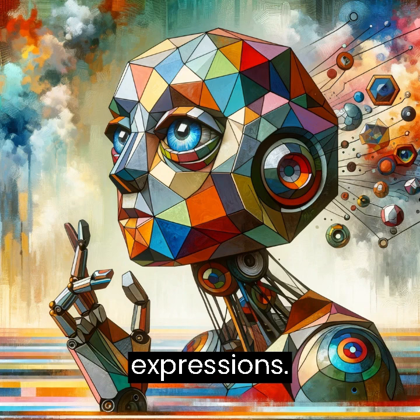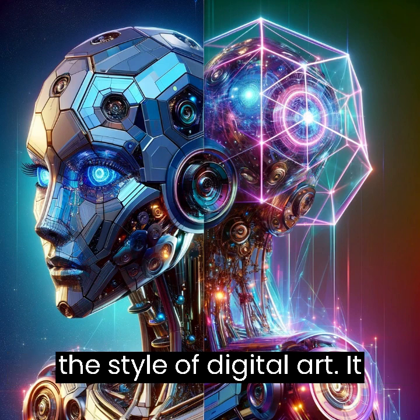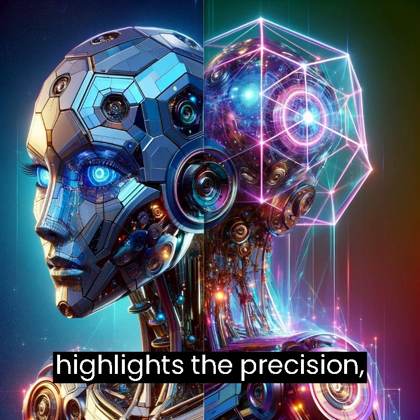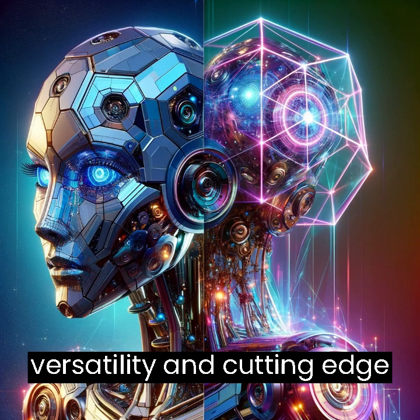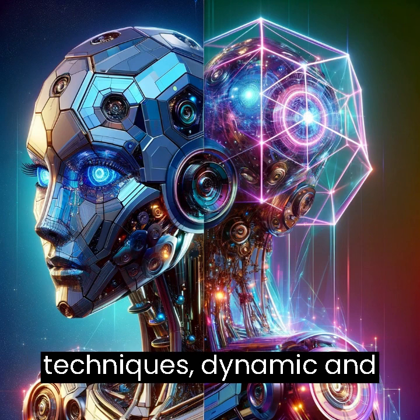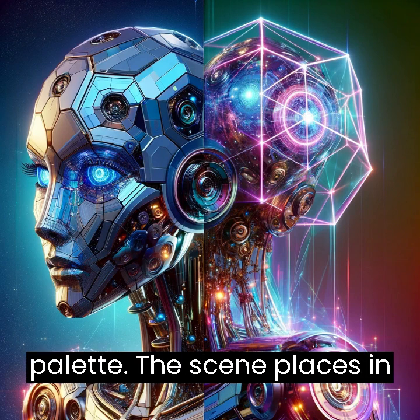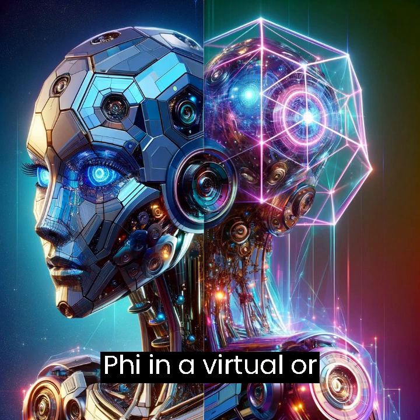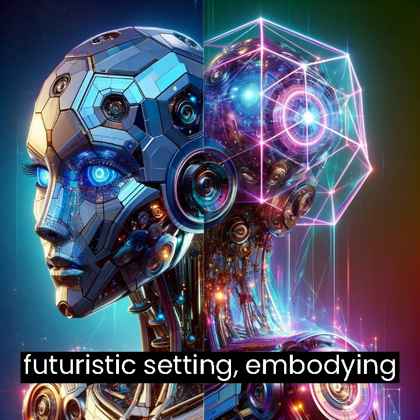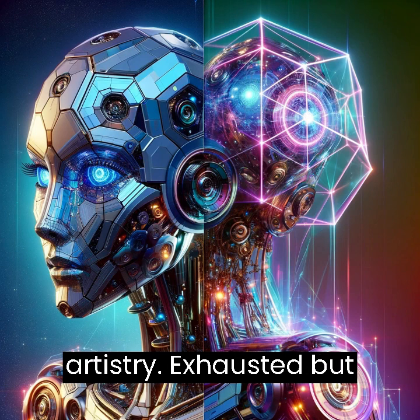The image showcases Infi in the style of digital art. It highlights the precision, versatility, and cutting-edge nature of digital art, featuring advanced digital techniques, dynamic and interactive elements, and a vibrant digital color palette. The scene places Infi in a virtual or futuristic setting, embodying the contemporary and boundary-pushing style of digital artistry.